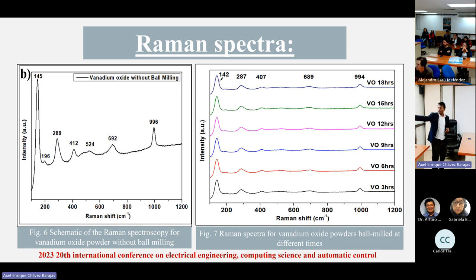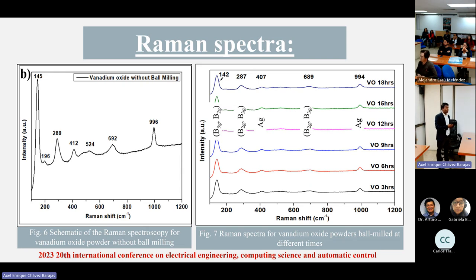The other peaks are related to the vibration modes, V3G, V2G and V3G. These are the vibration modes related to the oxygen-vanadium double bond. This one is V2O, and this is also related to the oxygen double bonds. This information is also related to vanadium pentoxide.